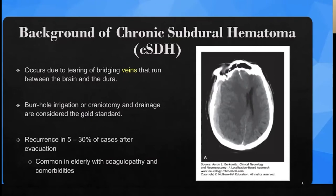According to the paper, borehole irrigation or craniotomies followed by drainage are the gold standard in the patient population where they are symptomatic or where the midline lateral shift is more than 5 millimeters. The problem with these patients is that they come with a lot of comorbidities, and in a lot of them we see recurrence. Here, they report a percentage between 5 to 30%.